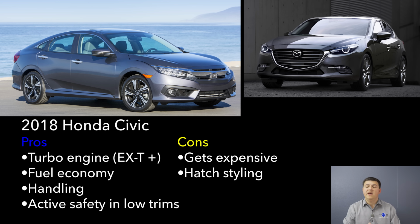The active safety systems are one of the things that separates the Civic from the Mazda 3 because you can get the latest Honda Sensing system in even the base trim of the Civic, but it's optional, it's not standard like we find, for instance, on the Toyota Corolla. If you want that same level of active safety gadgetry on your Mazda 3, you will have to pay considerably more, because even though it does come standard with low-speed autonomous braking, it doesn't have the same level of functionality that we find in that base Civic, again, with the optional package.